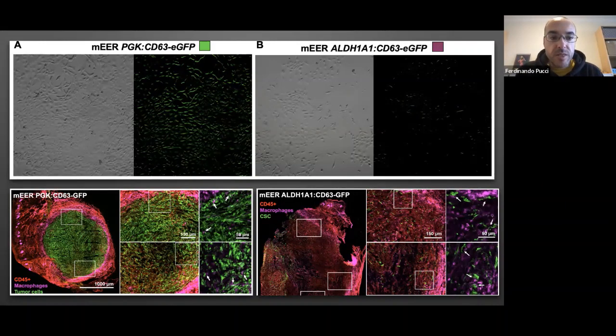On the bottom panels, you see the same cell lines in vivo, at different resolution from the whole tumor section down to the cellular level. And again, you can see that the expression of the CD63 GFP by the cancer stem cell specific promoter is very much restricted. When you zoom in, you already see that the few GFP positive cancer stem cells may have a particular distribution as compared to macrophages and the total of immune cells. Whereas the ubiquitous promoter, of course, labels all the tumor cells, both differentiated and stem cells.